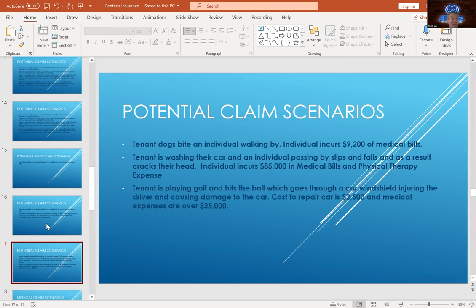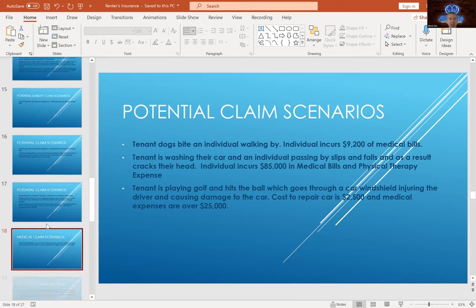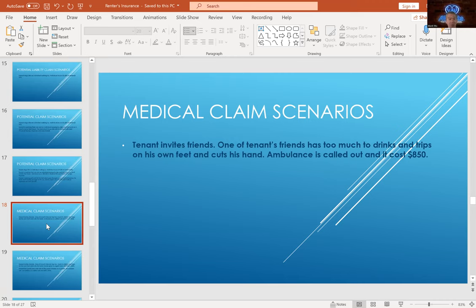Even liability claims outside the premises are covered. Say a tenant is playing golf and hits the ball through a car windshield, we'll pick up that tab. Their kids are playing baseball, happen to whack somebody, and there's medical insurance. Again, the liability coverage will pick up that tab. It can't be an intentional act, however.